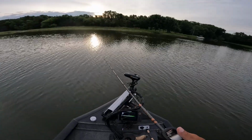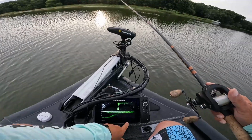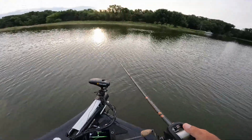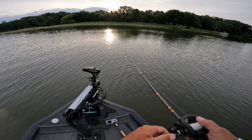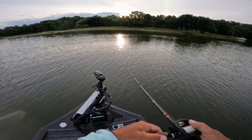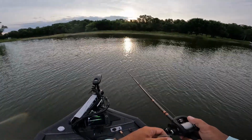We're sitting in 15 foot of water, and as y'all can tell, there's the bait right there, and we'll see some big marks here in a little bit popping up. They're kind of roaming around, looking at stuff. And yeah, 15 foot of water, casting up into about 10 to 12 for right now. We're gonna give this a shot.